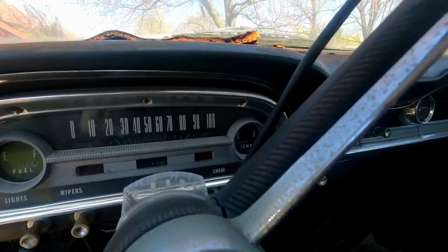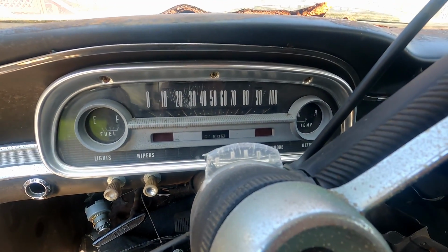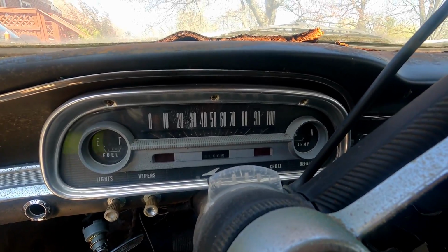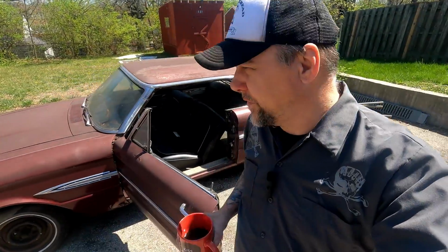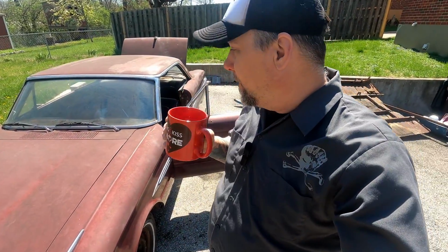And the odometer is reading 6,160 miles, which we know is at least minimum 106,000 miles. All right, so what do y'all say we get up here and pop the hood, pop the engine? Yeah, we're gonna pop the engine. Probably will, to be honest.